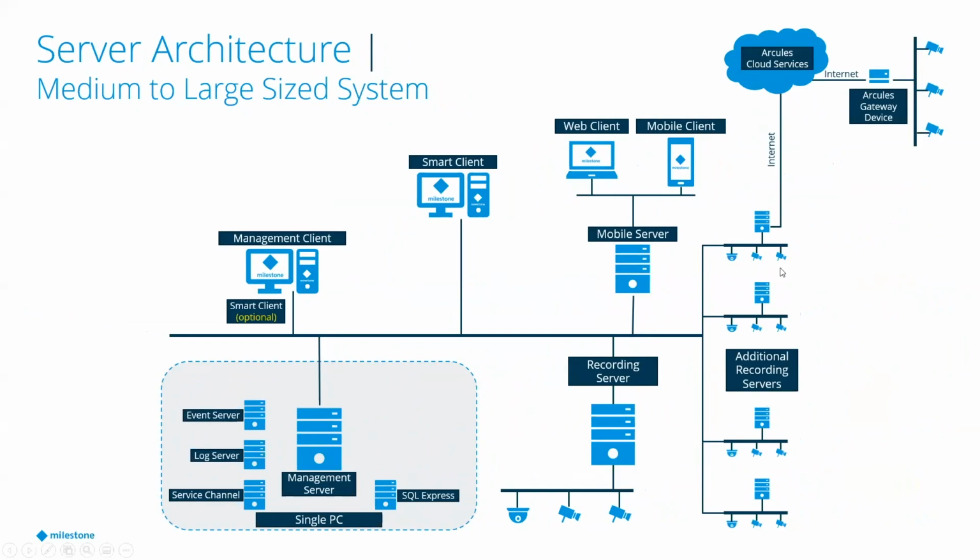In this scenario, maybe your corporate location does need multiple recording servers, or maybe you're an oil and gas customer where you have corporate facilities with large numbers of cameras, but you also have a variety of remote facilities with just a few cameras, where you don't want to deploy and maintain a server out there. So we can scale this and continue to grow.